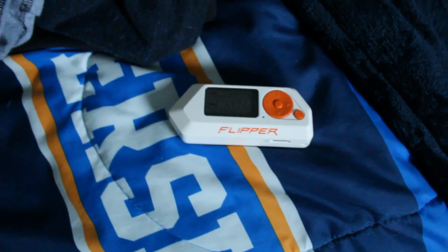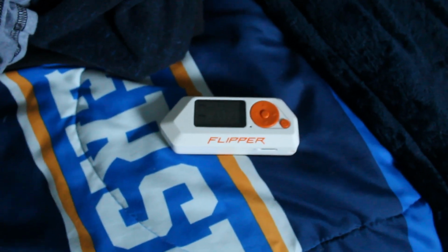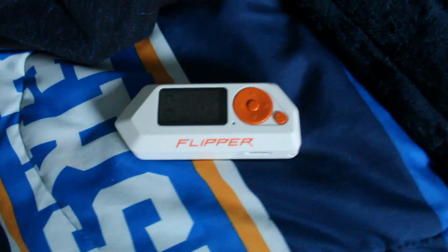Alright, there's a little bit of wind outside today, so if anything's moving around, like my door or anything you hear rattling around, that's just wind. It's kind of a breeze. I mean, it's a rather warm day out.